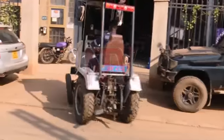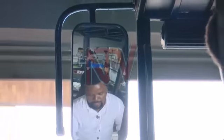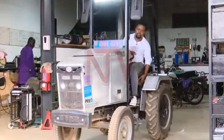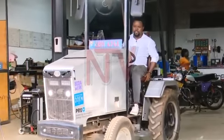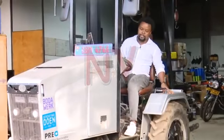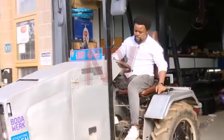In the workshop, there is also a prototype tractor meant to offer agricultural solutions. For this tractor, they get an old tractor which has the real engine, but then the engine remains as a skeleton. It's where they put the rest of the things, like where I'm seated, and then they add a few components on it. The electronic system is under, and that is what runs the wheels forward and behind.